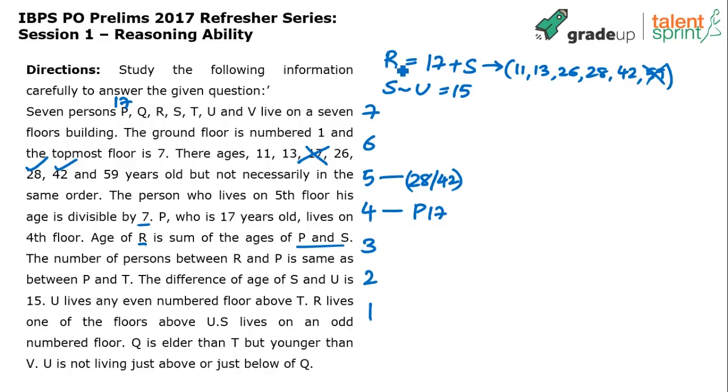Now, what will be the possible values of R based on the possible values of S here? If S is equal to 11, R will become 17 plus 11, 28. 28 is available, so 28 can be taken. So 11 is possible for S. If S is equal to 13, R will be 13 plus 17, 30. Do we have 30 in the values here? No, which means S cannot be 13.